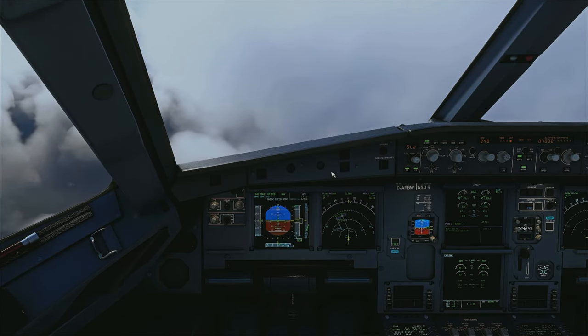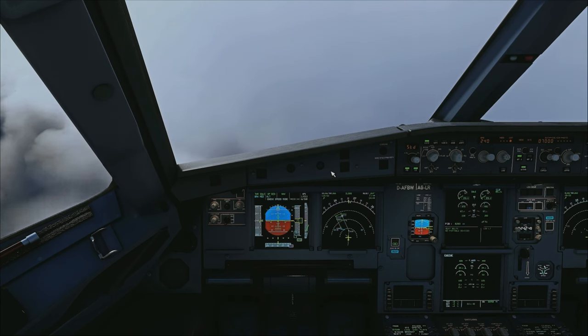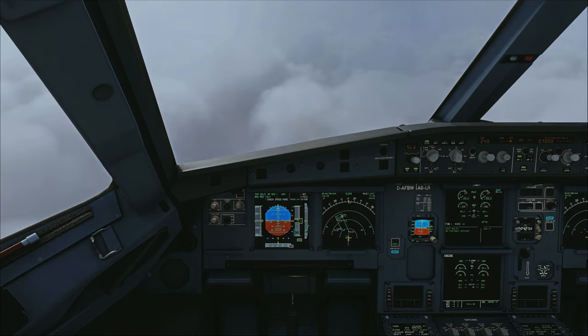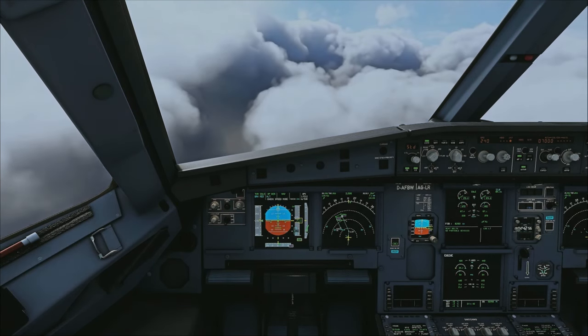Spider 907 Juliet Papa, cross runway 34, with you 2 Sierra hold short of runway 10 right. Hold, cross runway 16 Mike 1, with you 2 Sierra hold short.